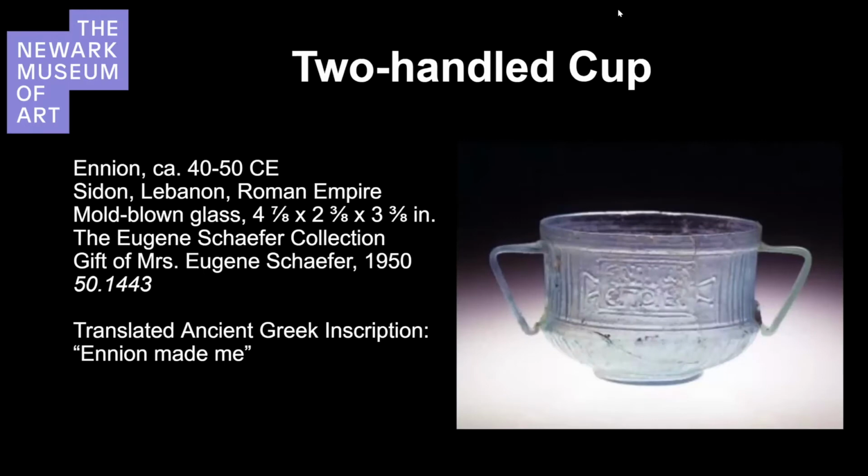This cup is displayed in the Art of the Ancient Mediterranean Gallery. It was made in the mid 1st century CE under the Roman Empire. While it is one of many examples of ancient glass housed within the gallery, this piece is significant because it is signed by Ennion, its craftsman. His signature stands as a testament to his craftsmanship. Ennion became a prolific glassmaker, and many examples of his work remain intact today.